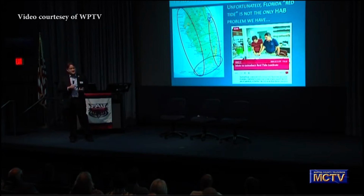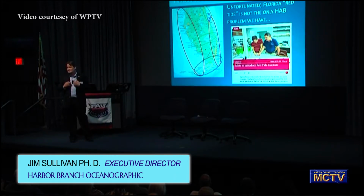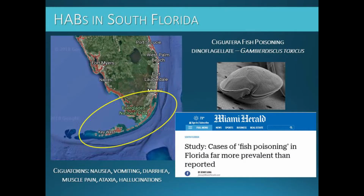So the state puts a ton of money into Mote and different things to support red tide research. We don't get the love for all these other problems we have, and we really need it. And when I see this, not that it's a bad thing, it makes me angry that we're not doing more on this coast for the problems that we have. It's like red tide gets a lot of headlines, but it may not be the worst thing we have out there. So remember that. And if you win the lottery, please come see me.